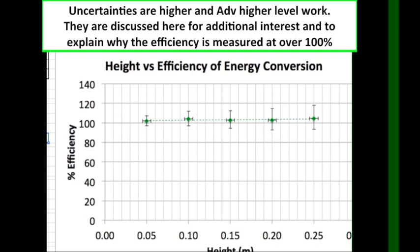The other thing it shows us is that towards the higher heights, the uncertainty is much bigger, and this is because we're measuring a faster speed at the bottom of the ramp.